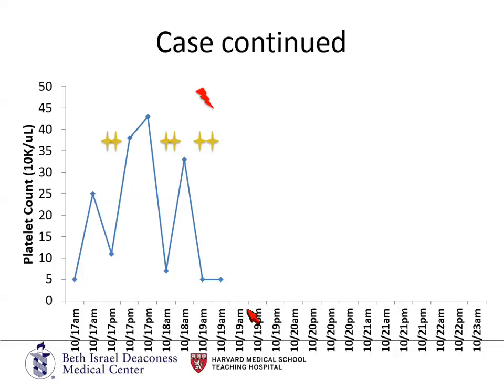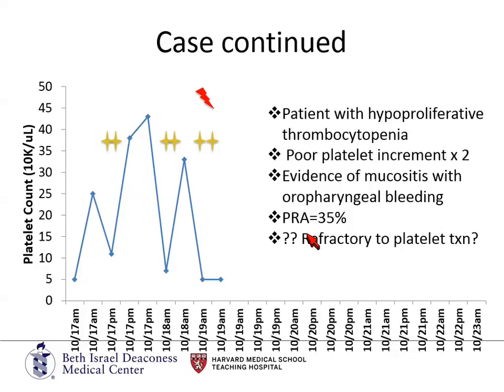So let's come back to our case. We were sitting at rounds. We took a quick look at the transfusions, saw the yellow here indicating transfusion of components. In here you can see she's experiencing what we feel are good increments, and then all of a sudden she gets 2 in a row and no increments. She's sitting at 5,000 per microliter. So in short, patient with hyperproliferative thrombocytopenia, platelet increment times 2, not great.